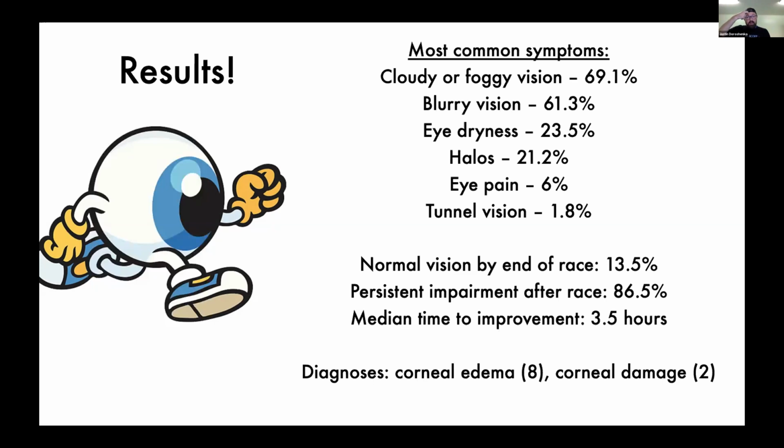The folks that had their visual impairment normal at the end of the race was substantially lower. The vast majority of them persisted after the race, and the median time to improvement after the race was about 3.5 hours. Interestingly enough, only 10 of them had an actual evaluation by a medical professional afterwards, like by an ophthalmologist or somebody skilled enough to do an eye exam.